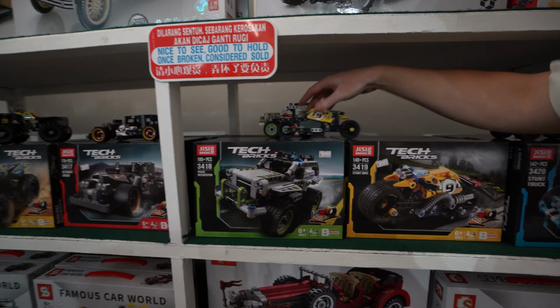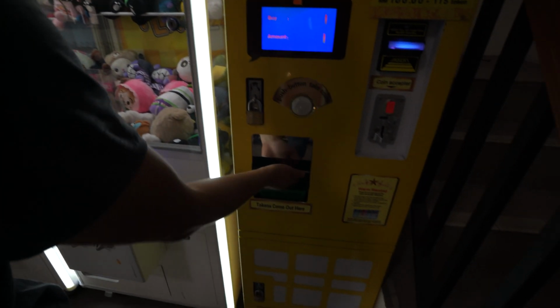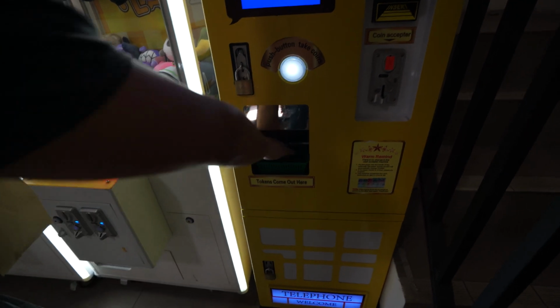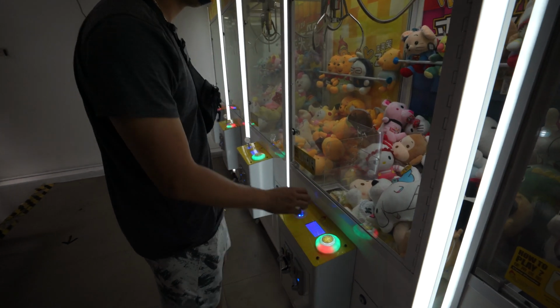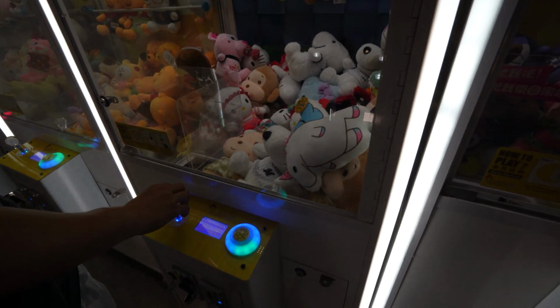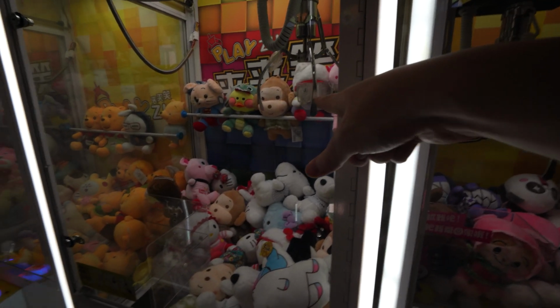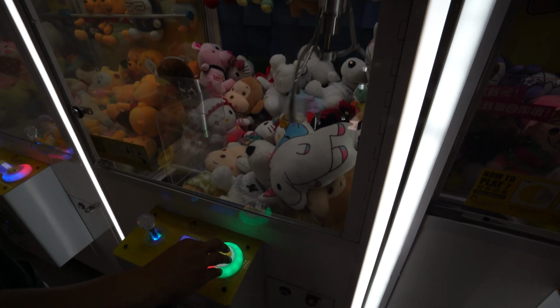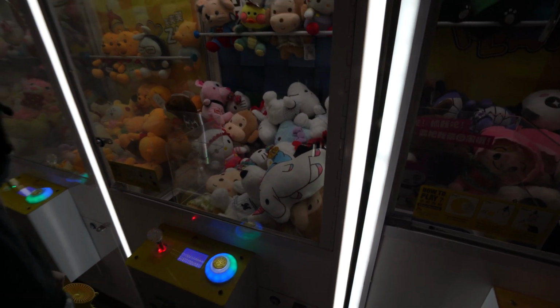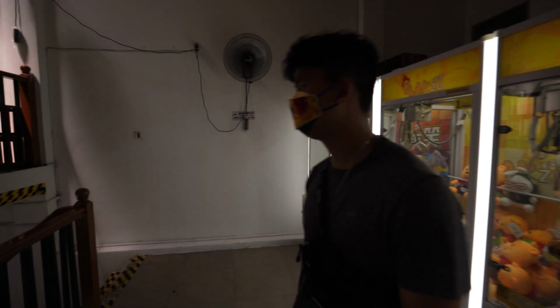I don't know. How much do you put in? Just one? Well, we gotta see how much it holds. I want to win this thing. That's the farthest it can go. It has like a thing on it, so maybe you can grab it easier. Oh, but that was bad. Oh, it doesn't even pull. Alright, that one was a waste.